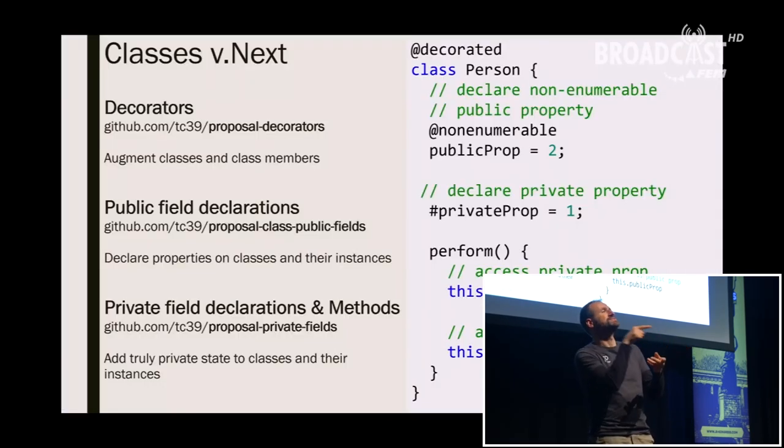So if you're into JavaScript, there's definitely something here that you'll be interested in. A lot of this stuff has been covered in the in-depth track and some of the other talks, but I just want to cover it briefly. Classes are getting a new version. The version of classes that was in ES6 was something that we called maximally minimal. Maximally minimal just means the most useful thing that we can do and also get consensus on.